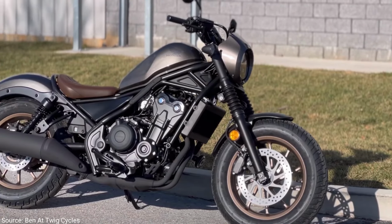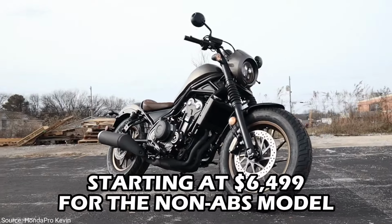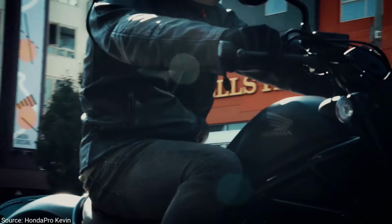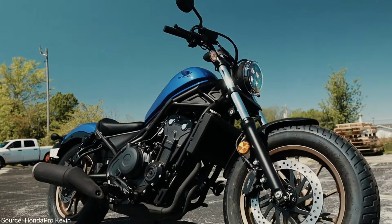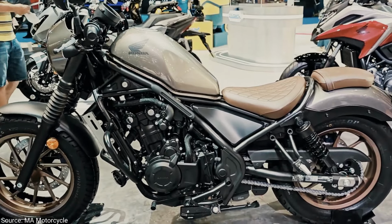Let's get down to brass tacks. The Rebel won't break the bank. We're talking prices starting at $6,499 for the non-ABS model. That's like getting a ticket to the Rebel show without the fancy safety dance. And mark your calendars because these beauties are hitting the dealerships this January.